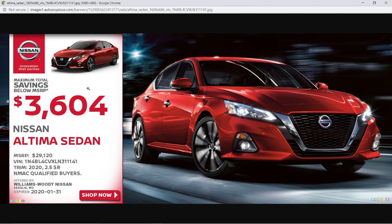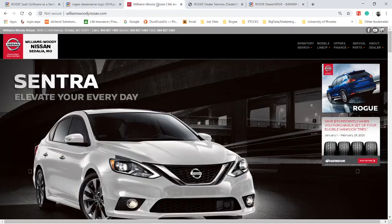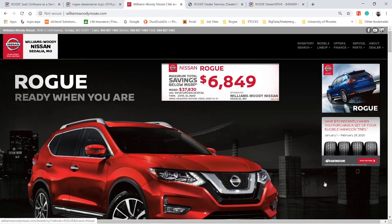All right, so for example, in this situation, Nissan requires that if you're going to put this out, you also have to include the MSRP, the VIN number, the trim number, and any qualifiers that go with this deal. You also have the expiration date as well as who is offering this car. Now, the cool thing is these banners don't just reside at your website. They can be sent off to third-party vendors as well.